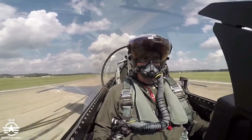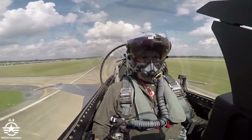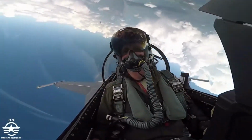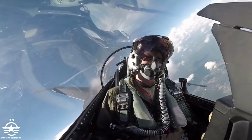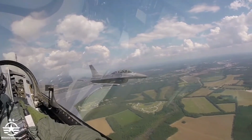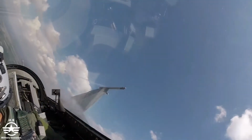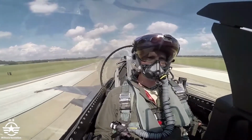Helicopter 7091, contact on the approach 133.4. Tracking. And then he's going to roll again. And basically, I'm trying to maintain this. Tracking. There we are. Nice work, brother.